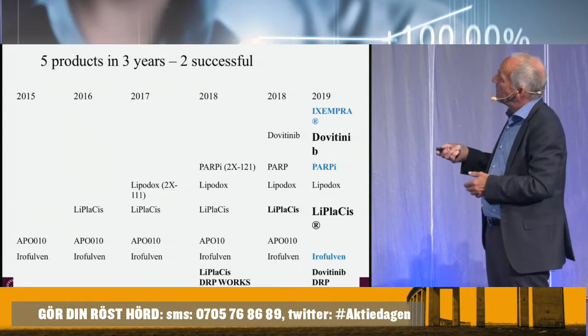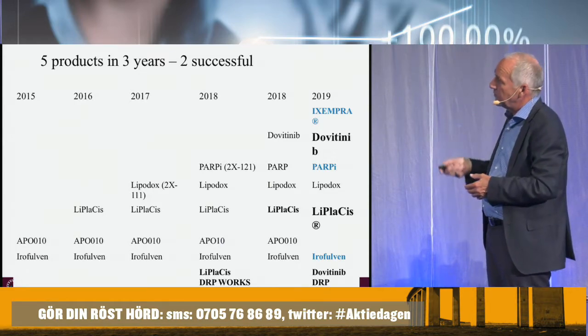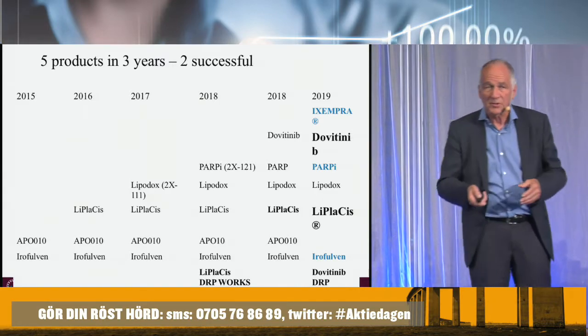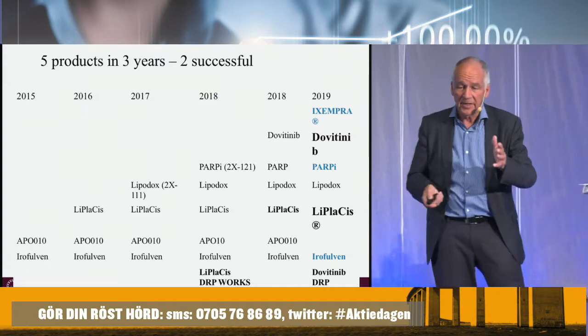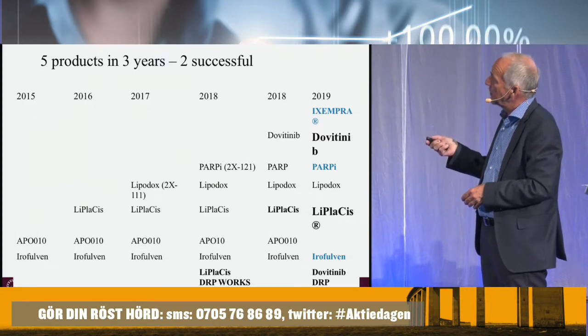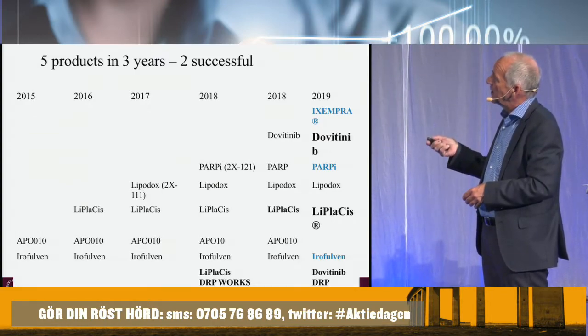And then we have 3 other products where we see, you could say, dark horses or whatever we call it. These products, we don't know, the verdict is still out, but they may pan out very successful. We now have patients in irofulven. We have patients treated with our PARP inhibitor, both in Denmark, in breast cancer. We've now also started in ovarian cancer in the US.